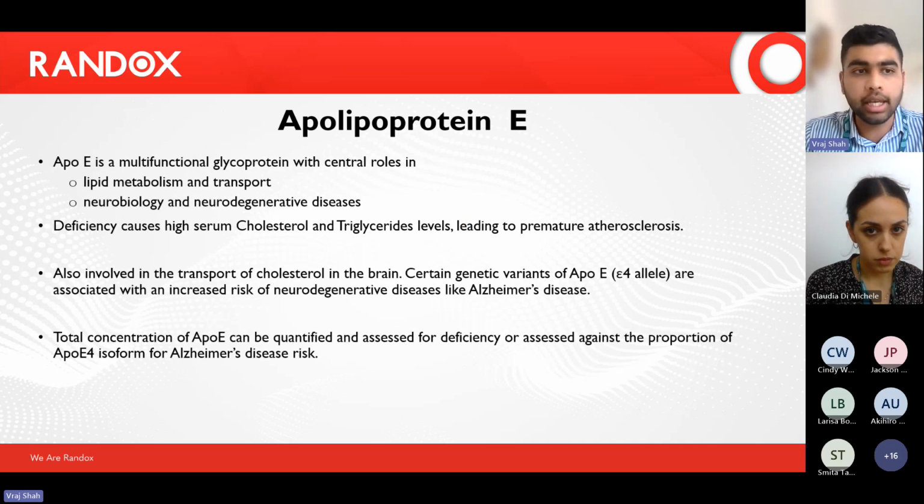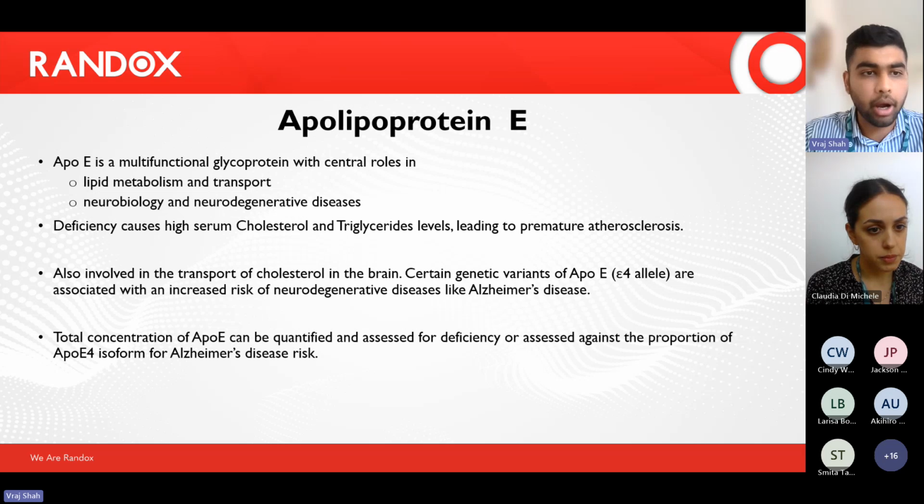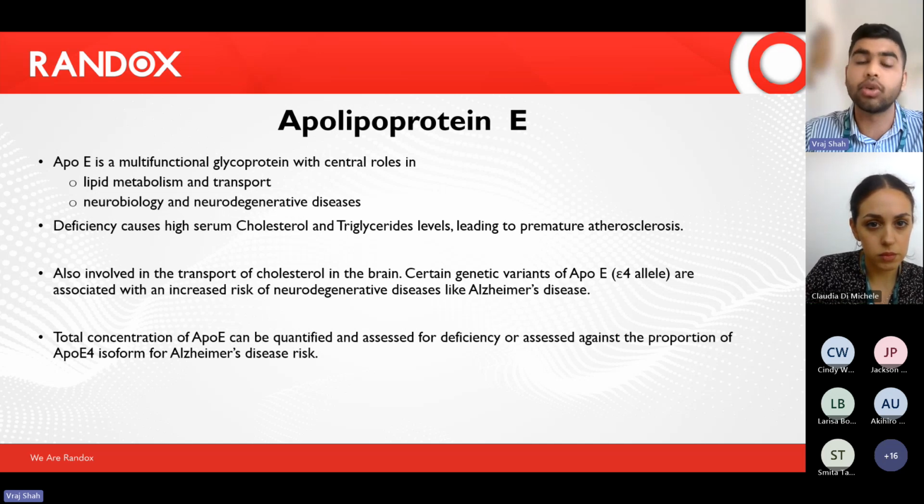Moving on to apolipoprotein E. ApoE is a multifunctional glycoprotein with central roles in lipid metabolism and transport, neurobiology, and neurodegenerative diseases. Interestingly, ApoE deficiency causes high serum cholesterol and triglyceride levels, leading to premature atherosclerosis. Recent studies have also shown that ApoE is involved in the transport of cholesterol in the brain, and deficiency or certain genetic variants of ApoE, such as the E4 allele, are associated with neurodegenerative diseases like Alzheimer's disease.